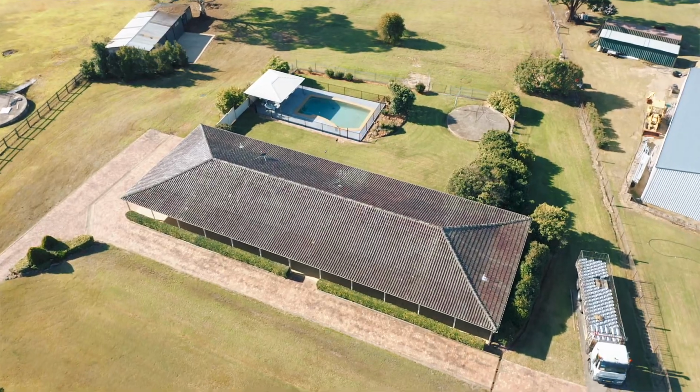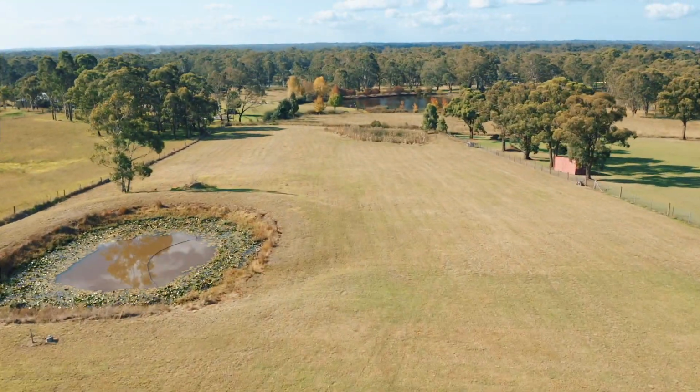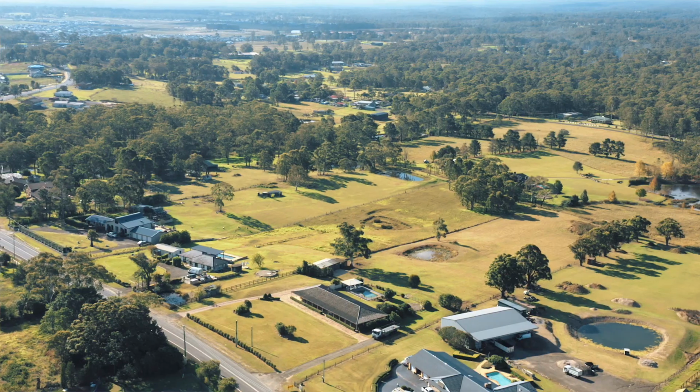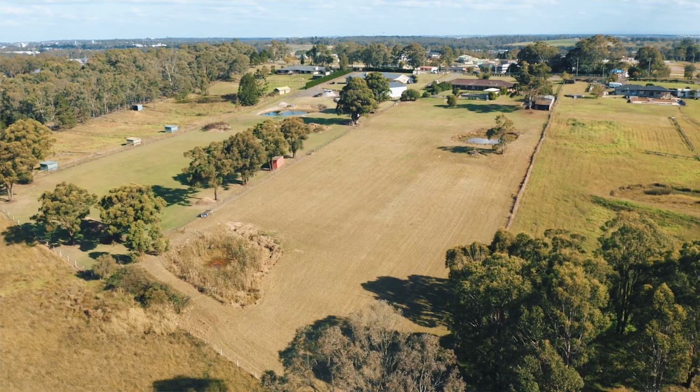So Robbie, who is this property going to be perfect for? Well, if you want to live on acreage and get as close to the city as you can at a reasonable price, I don't think you can do any better than this. Whisper quiet, just a great location with massive infrastructure just down the road. A property like this is going to be in high demand, so don't miss your chance.